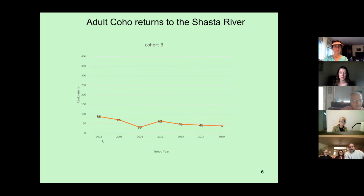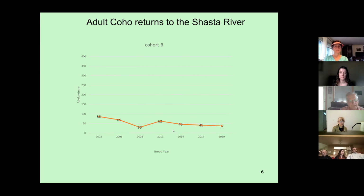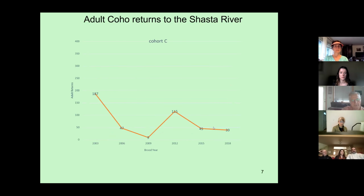Here's cohort B that started in 2002. And you can see it was always kind of depressed. We never had more than 100 since we started counting. Historic numbers on coho is probably never more than a couple of thousand in the Shasta River. But those counts were actually done pretty well after habitat had been impacted. So we don't really have any true estimates of what coho used to do before the river was so heavily impacted by agriculture. But anyways, this is where we are with cohort B, and this is cohort C.